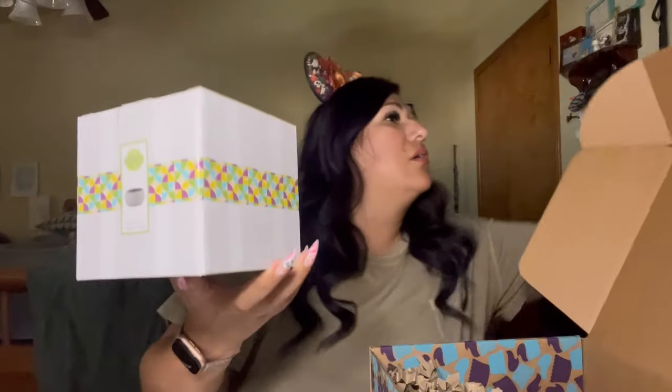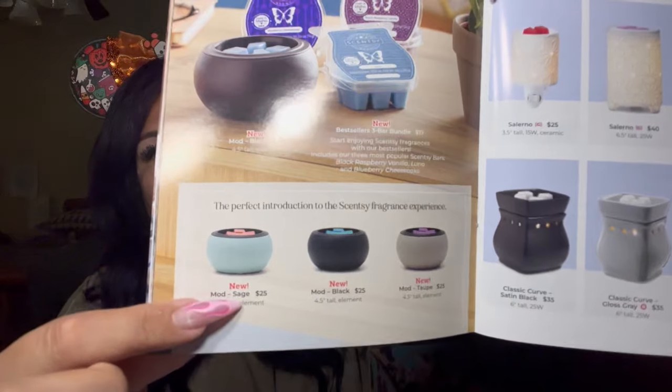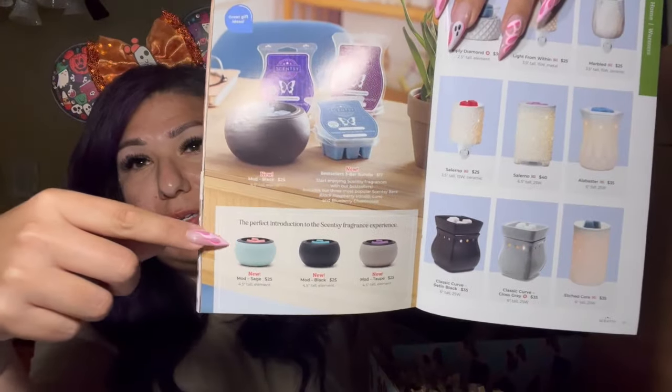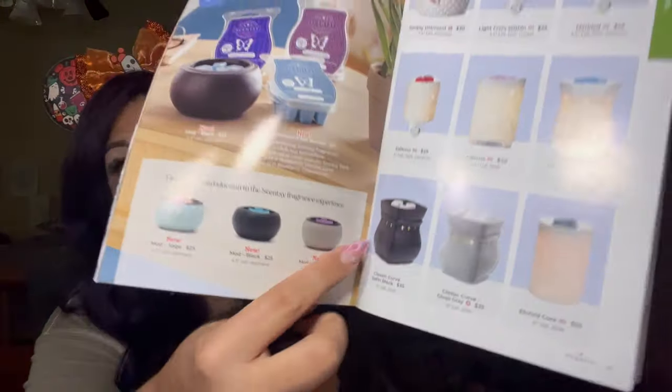Do I have a catalog here? Let's see. I have a catalog. It's brand new. It's supposed to be simplicity, if I'm not mistaken, right? So these are them right here. How much is this? $25. You can pick one. You can pick mint, sage, black, and taupe. And this is what we got.